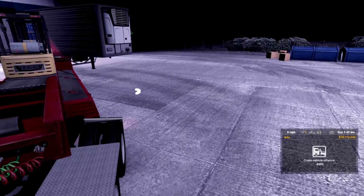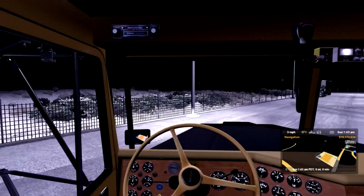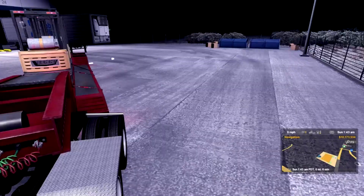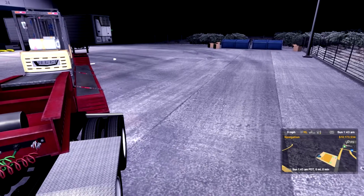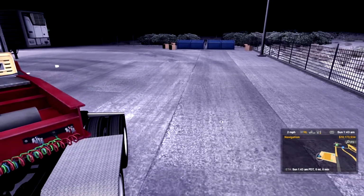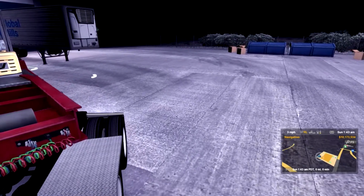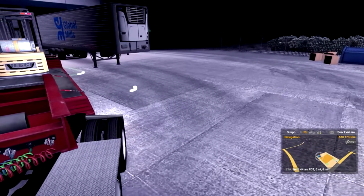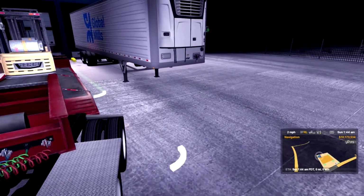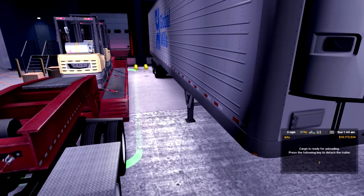Whoa! Yep, into the trailer. Yep, crash violation. Wasn't paying attention to how that was going. That was bound to happen. That's how it is when I blindside a trailer in. I always crash it into something. Let's cut this a lot harder than what we were. That's probably the problem. I thought we had a lot more room. There we go.